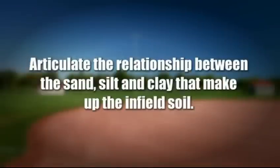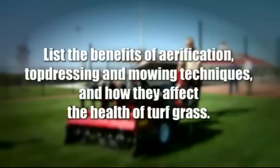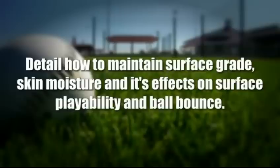After taking part in one of our forums, you'll be able to articulate the relationship between the sand, silt, and clay that make up the infield soil. List the benefits of aerification, top dressing, and mowing techniques, and how they affect the health of your turf grass. Detail how to maintain surface grade, skin moisture, and its effects on surface playability and ball bounce.